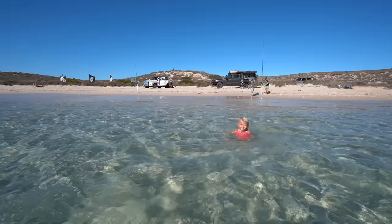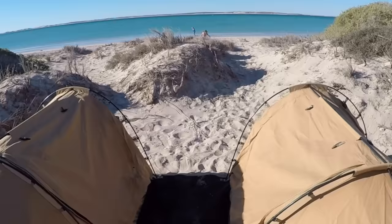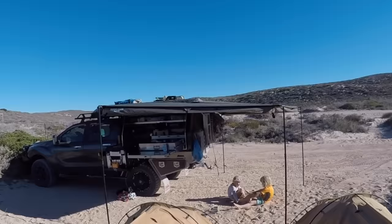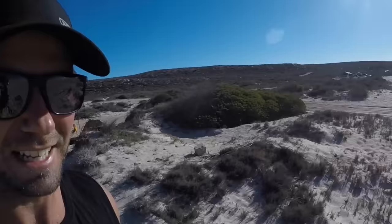This is our campsite at the Dirk Hartog Barge Landing, which is in Shelter Bay. Check it out, mate. This is insane. We've kicked the swags off here. We're right on the beach with our own little track through here. Spin around, check this. The awning out, kitchen ready. Oh, to have your own little beach access like this. Ow, there's prickles around, but far out.